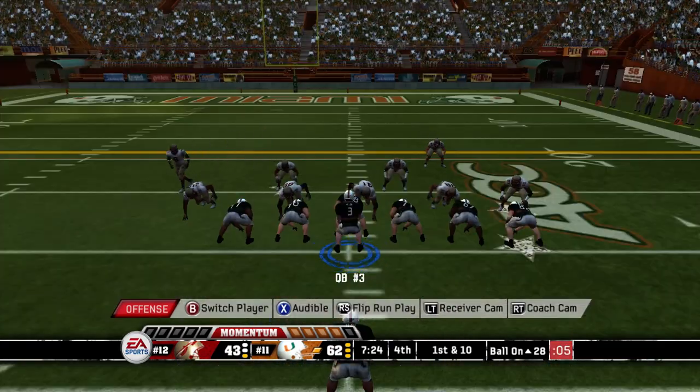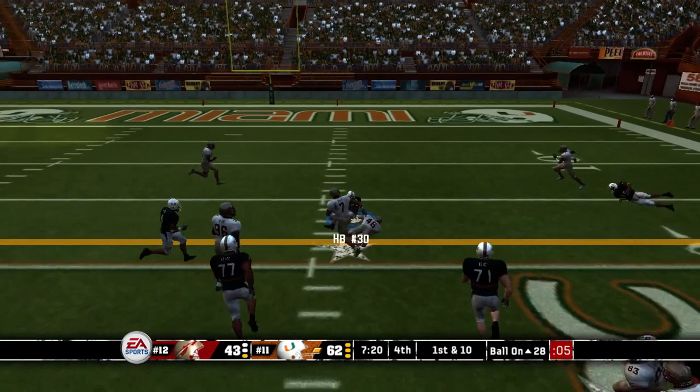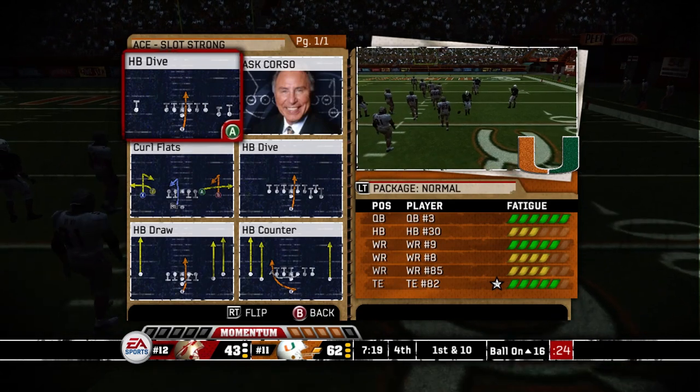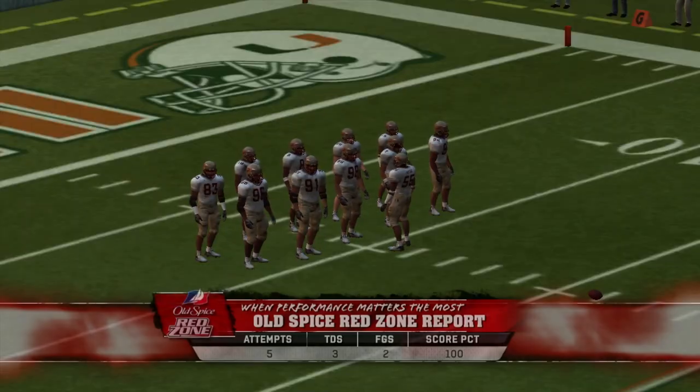Ace backfield. On the ground with the tailback. Oh, what a hit. Just a simple draw play there, but they picked up some big yards. They had him fooled there because there were holes everywhere in the defense on that play. We've got a first and 10.